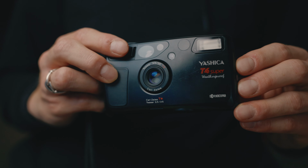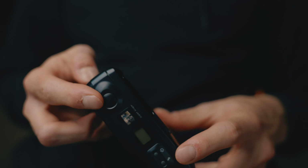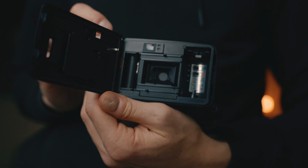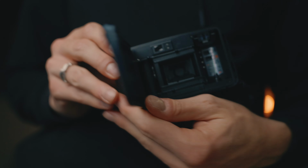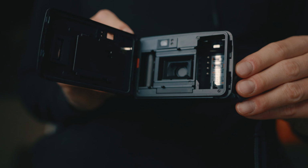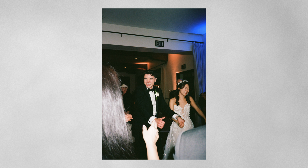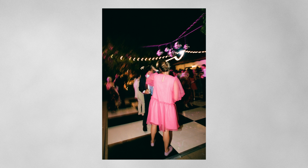And then the final film cameras that I have are point and shoots. I have a Yashica T4 and a Contax T2. These are really easy cameras to use. You just put in the film. They're both 35mm film cameras. You put in the film and you take pictures. The Yashica T4 particularly is really very simple. With the Contax, you can have more control over your experience.